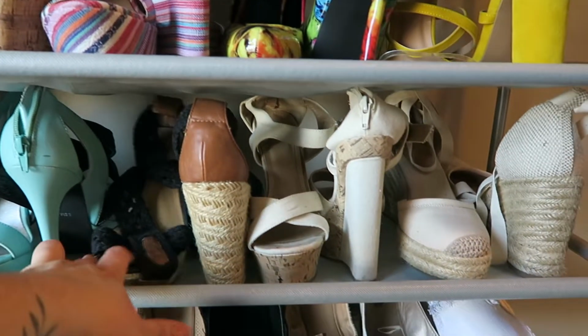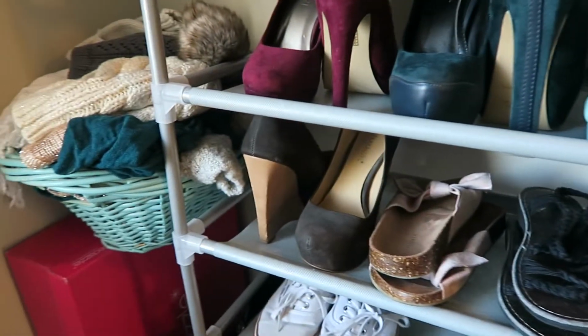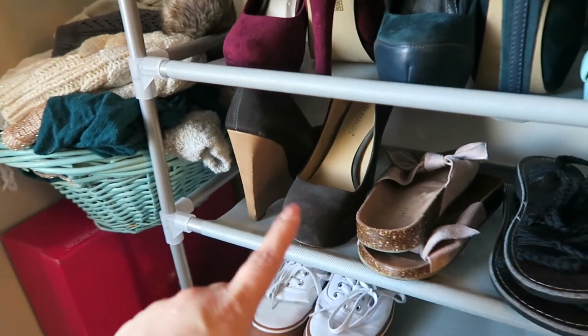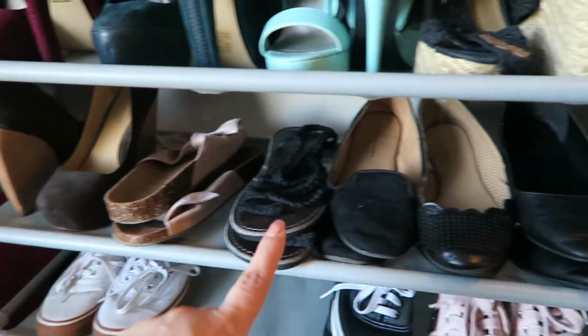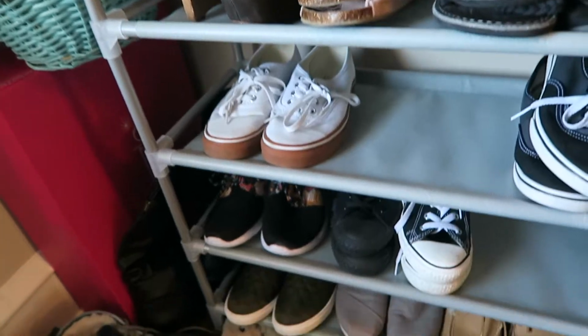And then some wedges, more wedges here. And on this one, these are my last pair of wedges. These are brown. And then I have some sandals and flats. All these are my flats. And then I have sneakers at the bottom.